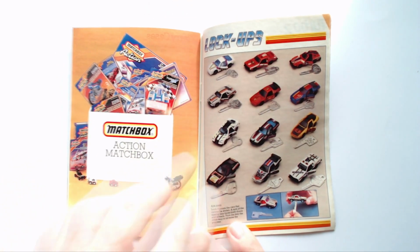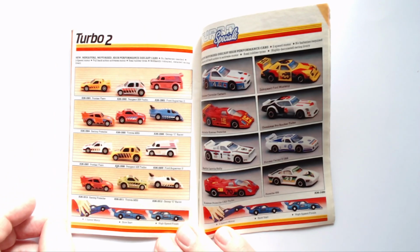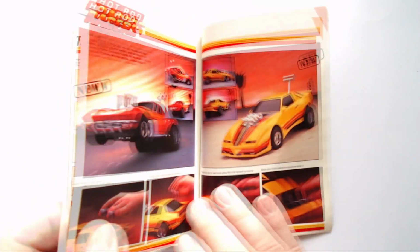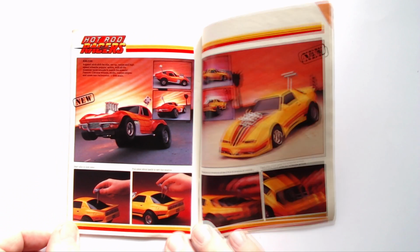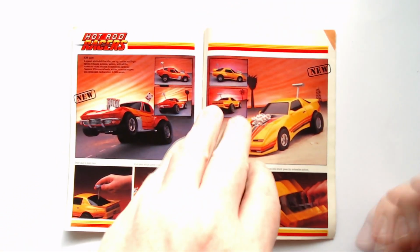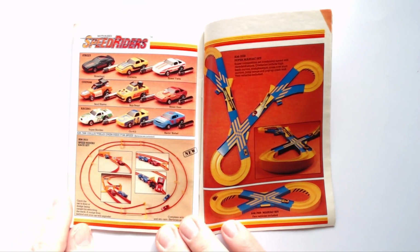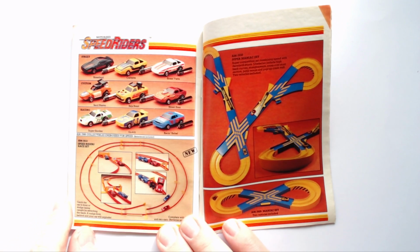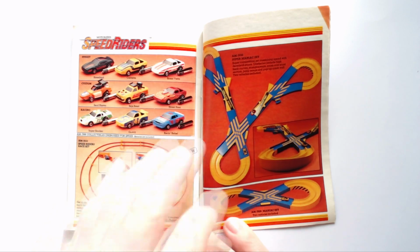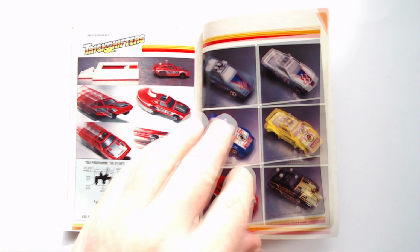Action Matchbox. So these are the ones that do stuff, basically. You can tell this is massively ramped up from last time as well. They've got a lot more models here, so they're trying much harder. Hot Rod Racers, apparently being the latest and greatest. What else we got? Motorized Speed Riders. Okay. Interesting. More racetracks there as well. Yeah, we've seen that before.